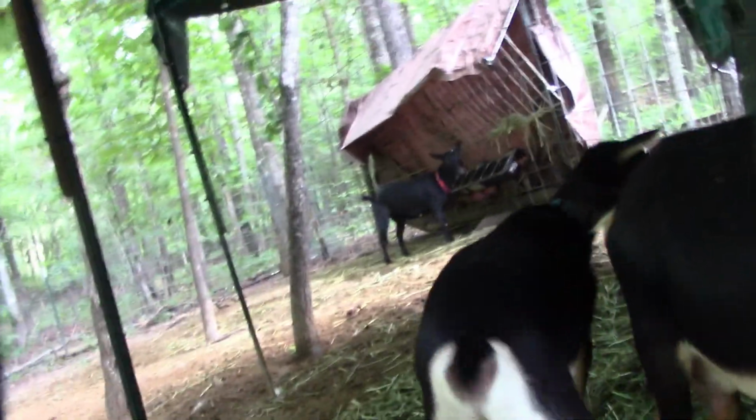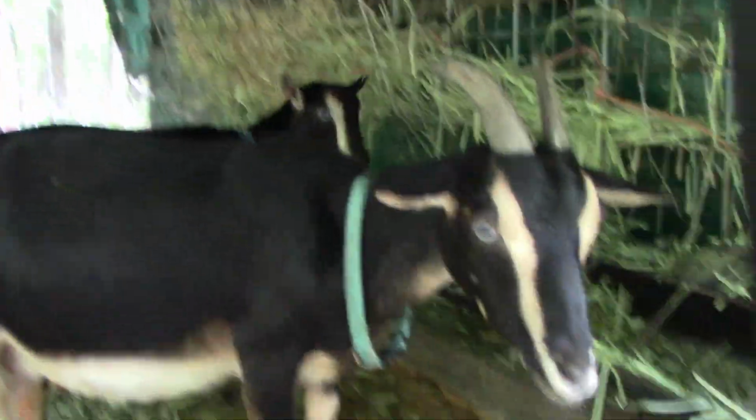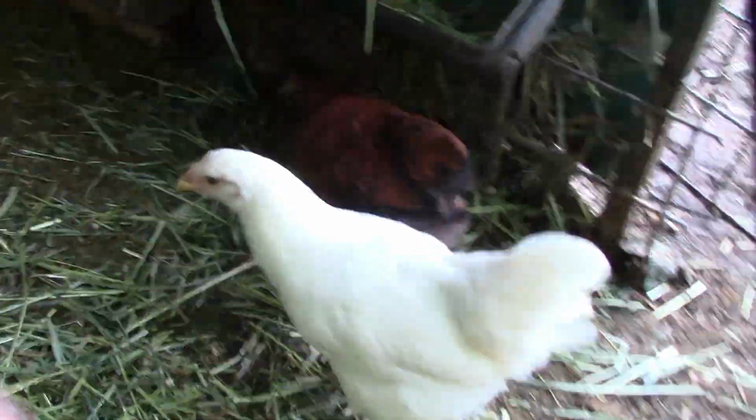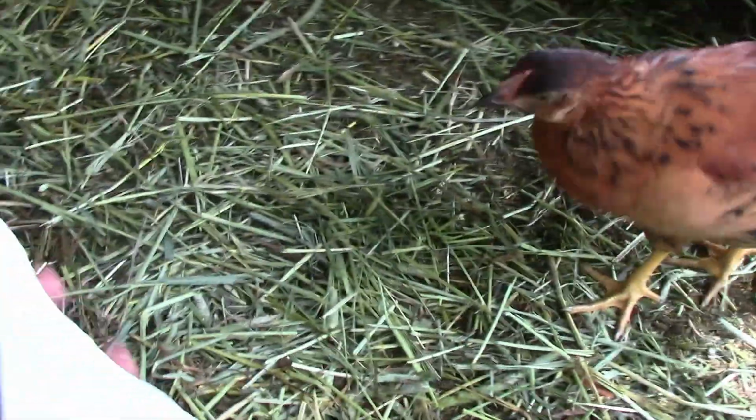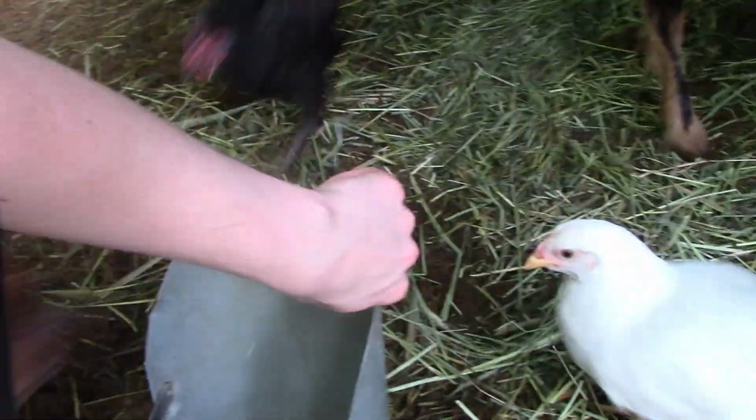There's Cherry over there. We plan on breeding little Cherry and Ivy both. Well, Ivy, Cherry, and Bella all to the same buck. Phineas is going to have a great time with all of them for a bit. Oh yeah, these are the little babies. We got these ones from Tractor Supply. This one, I'm trying to remember what the breeds were. This one was like a cinnamon something, I don't remember.